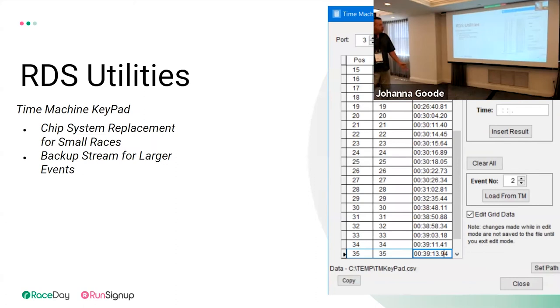Okay, if you're a Time Machine user, I'm testing this pretty heavily with a RaceDay Scoring customer right now. They want to use their Time Machines. So you're connected to your Time Machine, somebody's on the keypad, the results are coming in, and maybe the operator of this little app is at the finish line putting in the bib numbers or verifying the bib numbers. So you can put the grid of times that are coming from the Time Machine into edit mode and make any changes you want. And as you're making the changes, the times are still coming from the Time Machine.